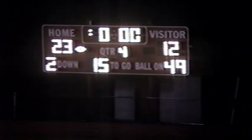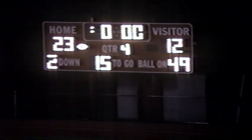There's your final score again. Pine Grove 23 and the UDA Trojans 12.